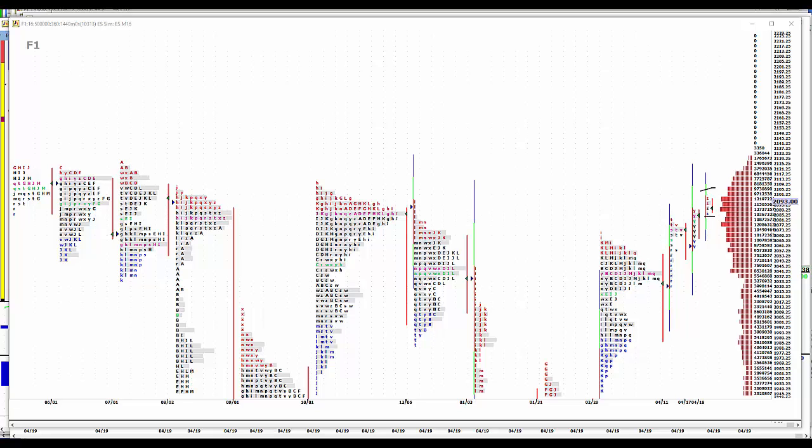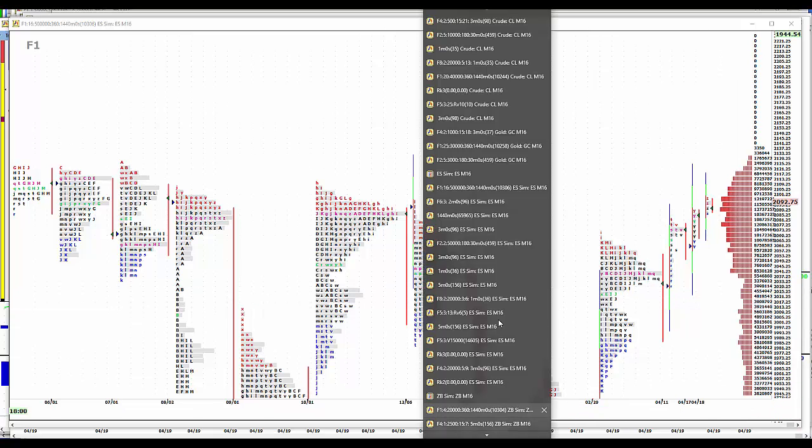Higher low, higher high on the F1 screen. We can still trade higher, and like I said today, as long as we stay above that 2085-87 level, the market can trade higher structurally.